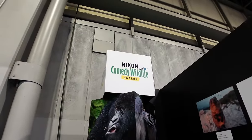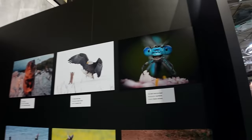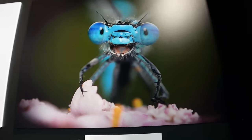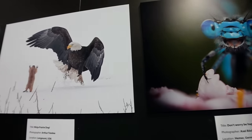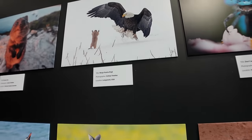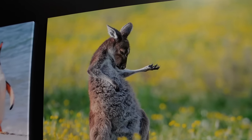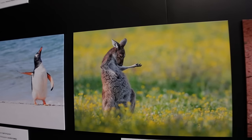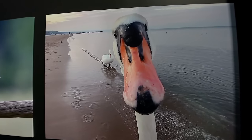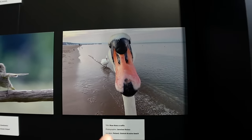Straight away, more pictures. The Nikon Comedy Wildlife Awards. So look at some of these crazy pictures. Wow. And we've got the eagle as well there. Oh, look at that. That is mental. Oh, rock it out, buddy. Air guitar. Whoa. That's what you call a selfie.